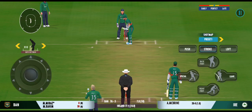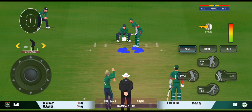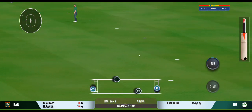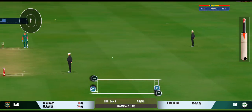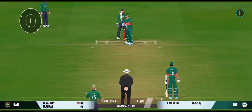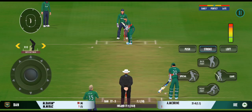Bowler is fired up, looks good to get another scalp. Good shot by the batsman. Can they steal a second here? Poor running between the wickets, really poor.